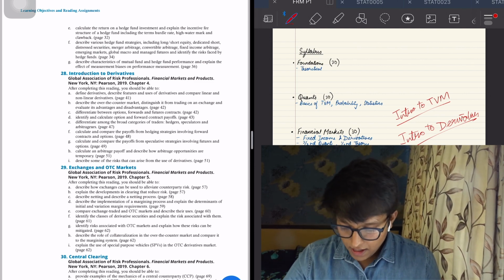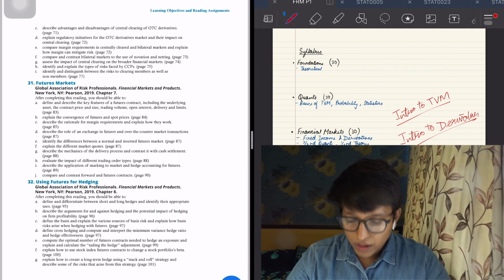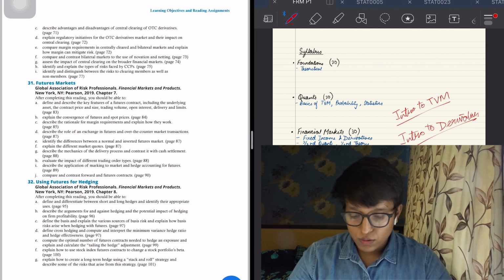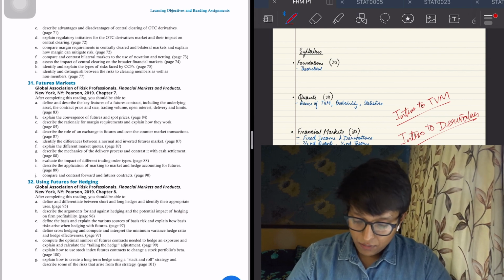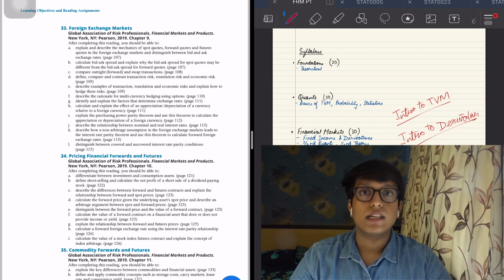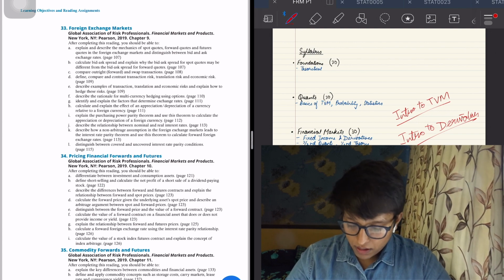Sorry for that. Next one is central clearing. It's a continuation of the previous one. No need to worry. Then we move on to the different types of derivatives and what they are and how they are used. So futures is one of the first types of derivatives. Then we see how we use futures for hedging, then foreign exchange and currency risk, because there's a huge currency risk involved. And we'll see everything in detail as we move forward.